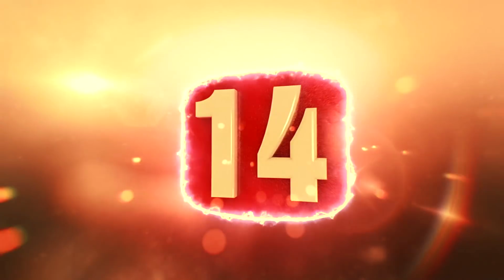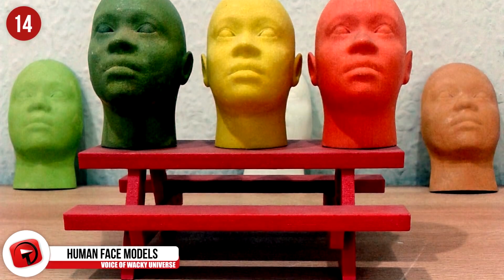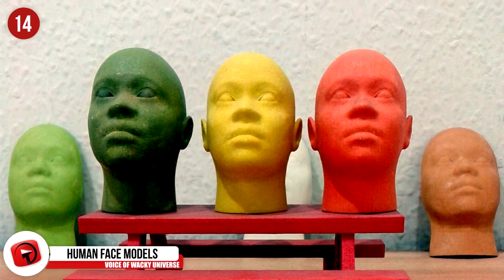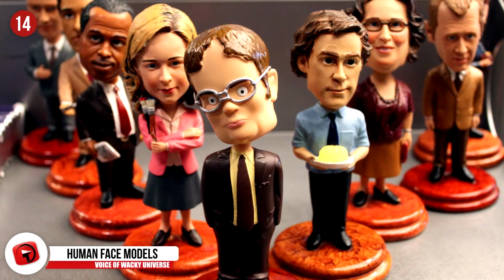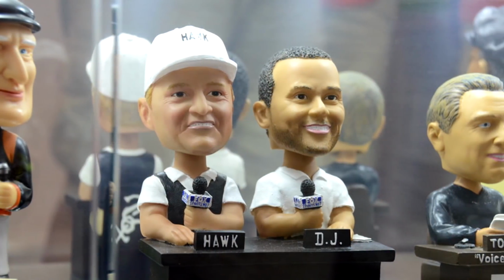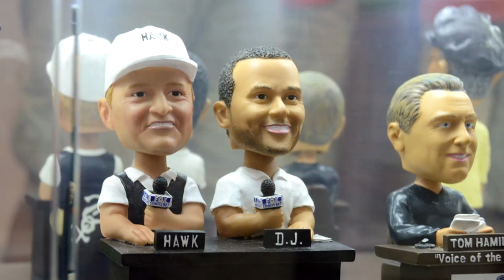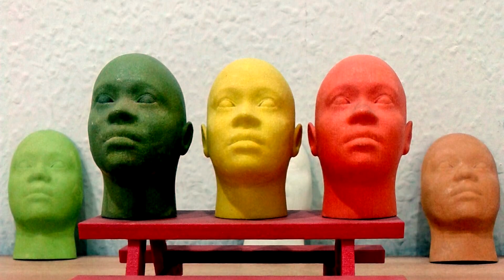14. Human face models. Now you're asking why you'd need a miniature human face model. Well, you don't. You just need them as much as you need a novelty bobblehead, something you can totally make with a 3D printer. It takes a lot of work to make a bobblehead of yourself with a 3D printer, since you'd first need to take a bunch of pictures of yourself so that they can see what you look like in a 360 view. But then voila, you have a miniature face model to display wherever you'd like.